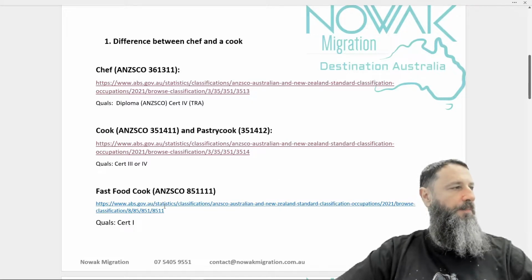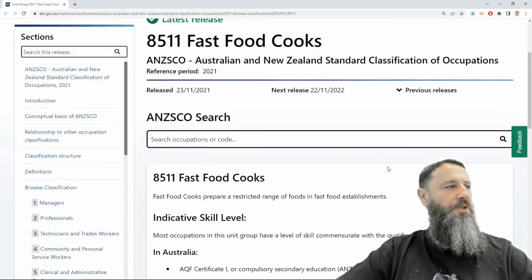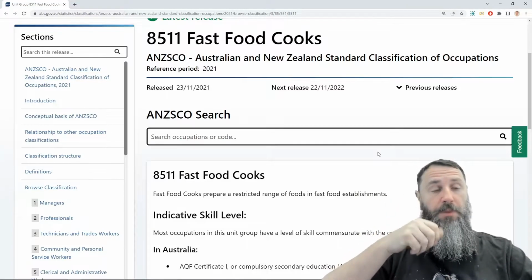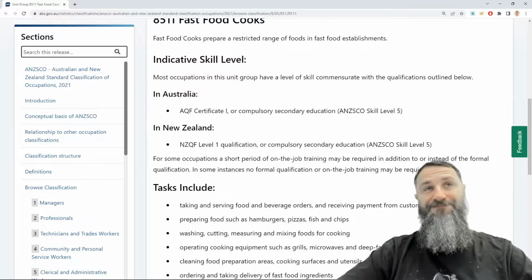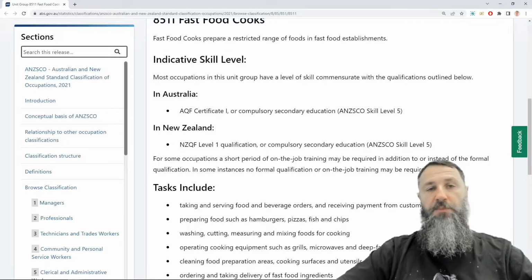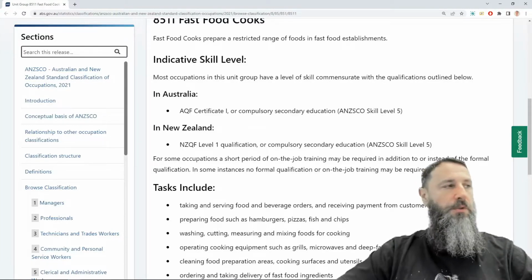And then there is the fast food cook. Fast food cooks are essentially the people in fast food establishments, restaurants such as Domino's, McDonald's, KFC, this kind of restaurant. It's not a full menu restaurant, so the people preparing the meals there are usually considered fast food cooks, not cooks and not chefs.